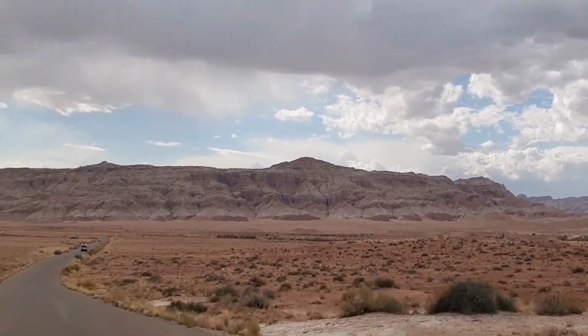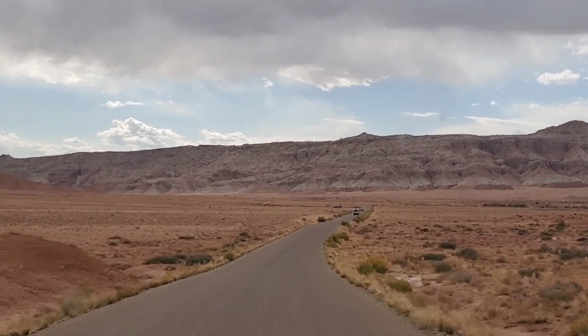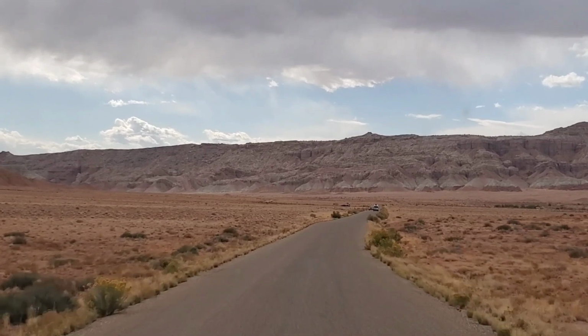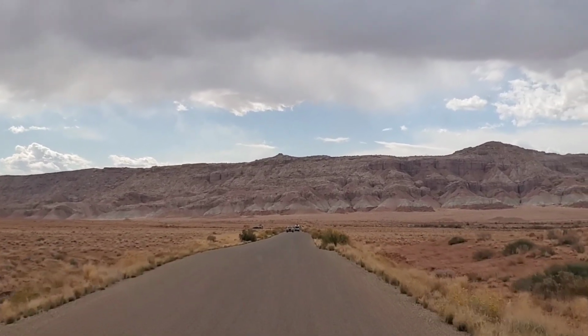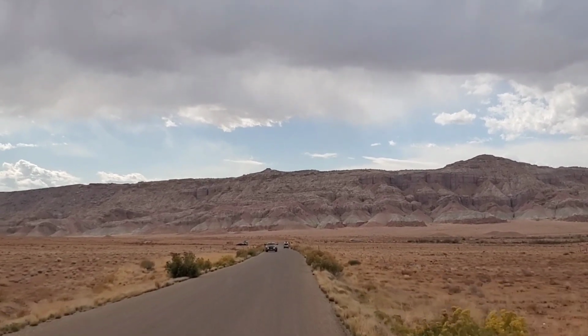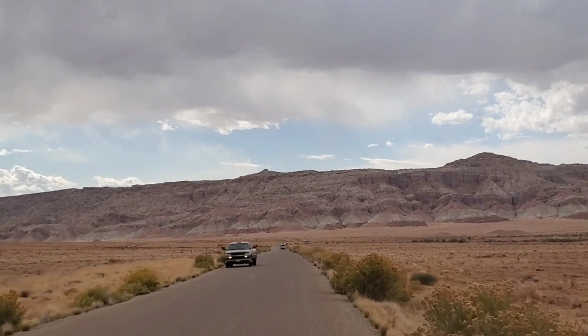As you notice, when we get down here, there are a lot more vans that are camping down here. So we found a little spot. The road was really rough getting in there. We had to go super, super slow. But we got in there and we settled for the night. And that's when the adventure begins with Mother Nature. Enjoy.